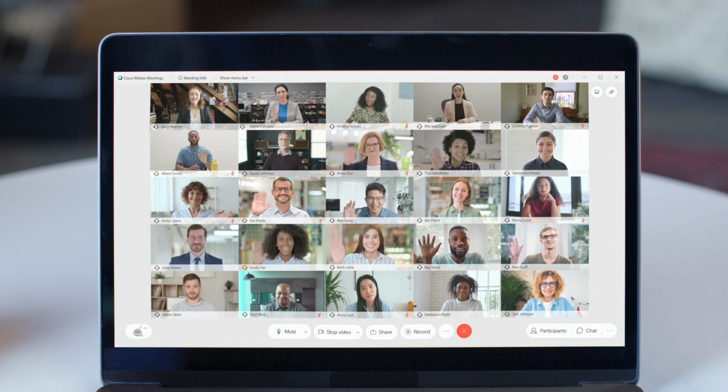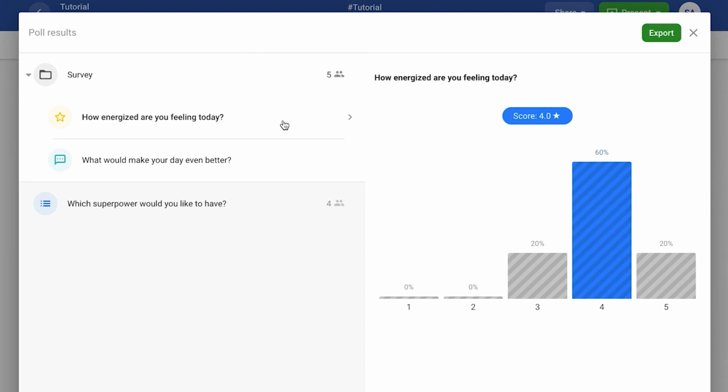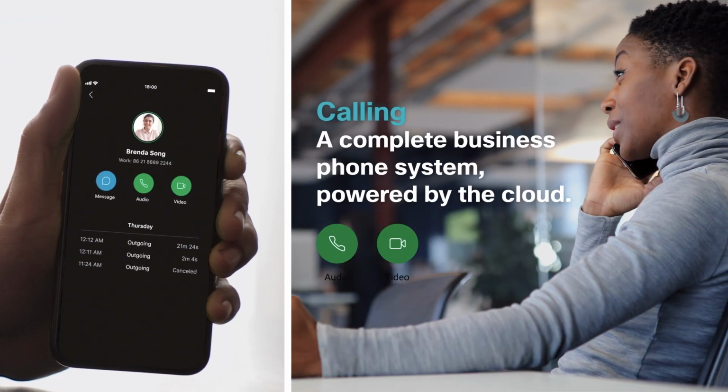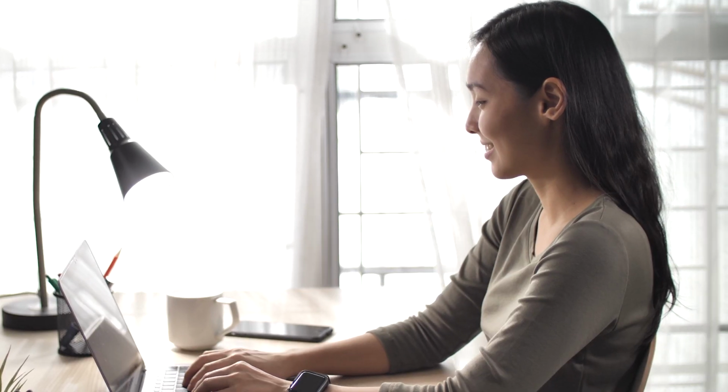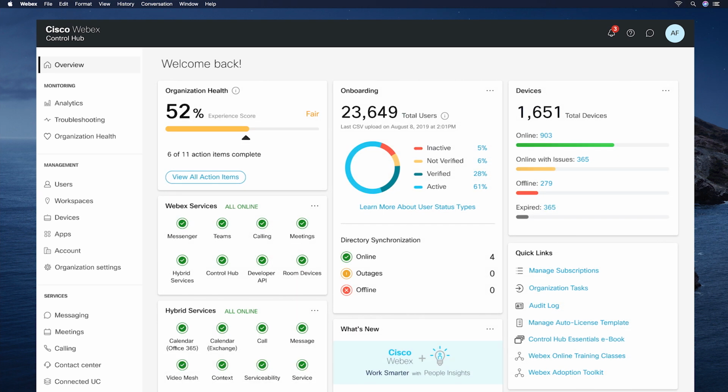Sometimes words aren't enough. Now the entire team can participate with nonverbal cues and polling. And modern cloud calling enables you to bring the office phone with you and answer on any device. Webex makes it easy to maintain all aspects of the hybrid workplace in one place.